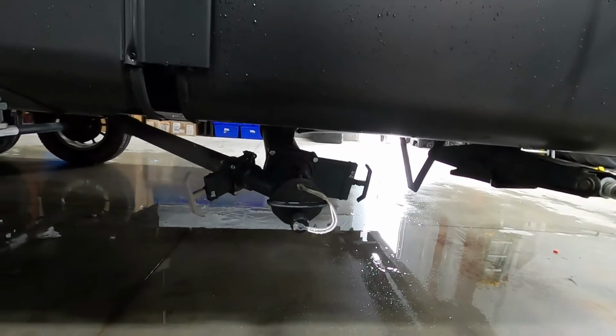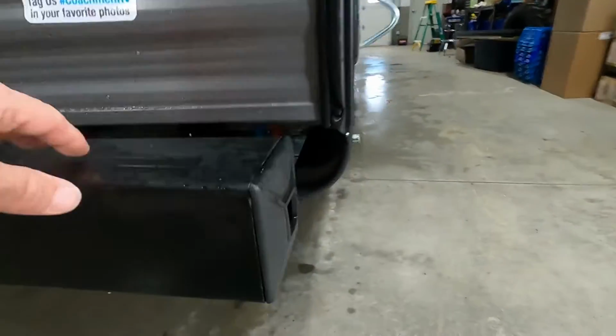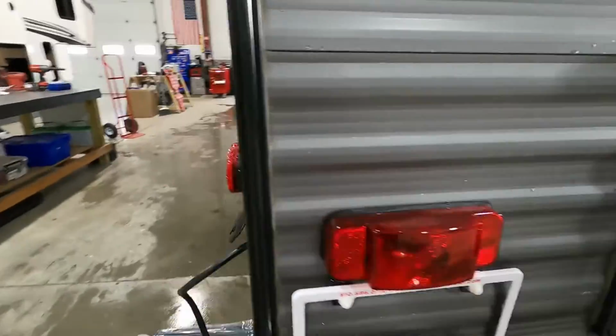Then we'll pull this gray handle. While that gray handle is dumping, we're going to come around here and dump these low point drains. Open both of those up when those are done dumping. So letting our grays dump.